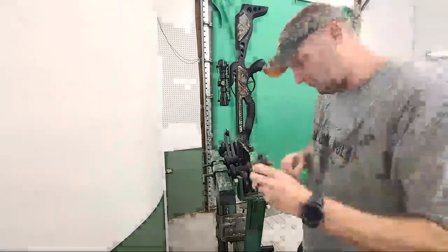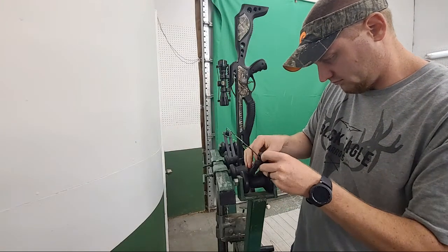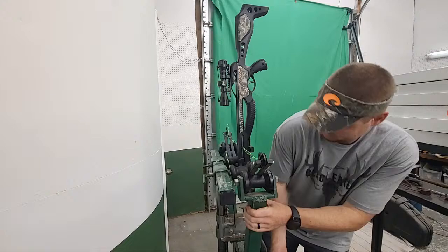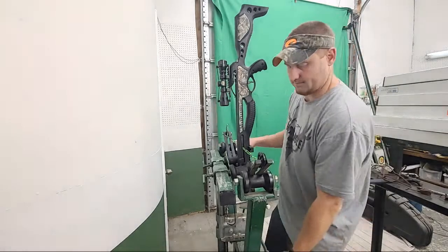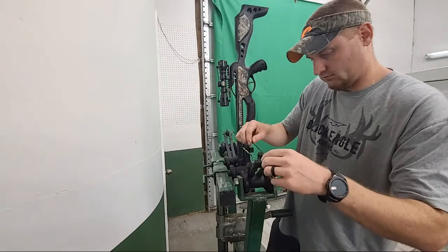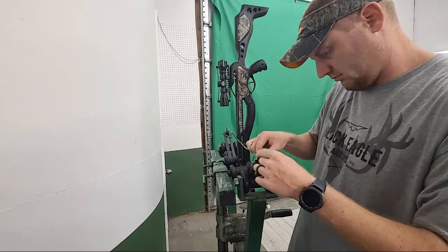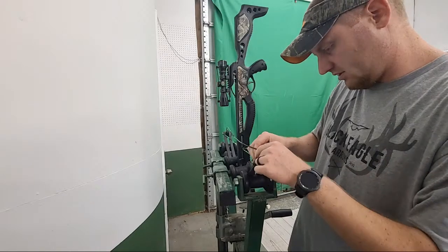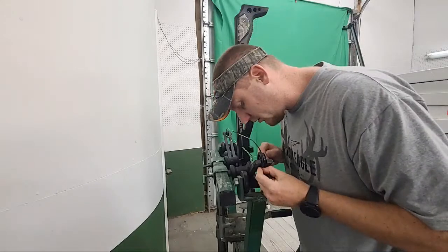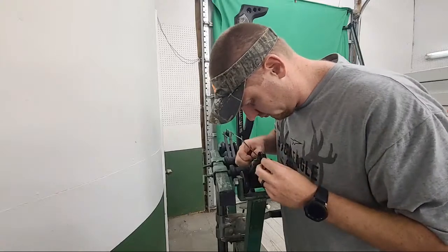I seen on Facebook the other day somebody had dry fired a Prime, wasn't around here, and that cam kind of bent real bad, and somebody told them that Prime told them, I don't know if they meant the rep or the factory, that they designed the cams like that to protect the limbs in case of a dry fire. I don't know if that's true or not. This is gonna be a loser. Probably want to take her down and move her. I've seen some Hoyts and Matthews get dry fired, not in a couple years, and not get hurt.